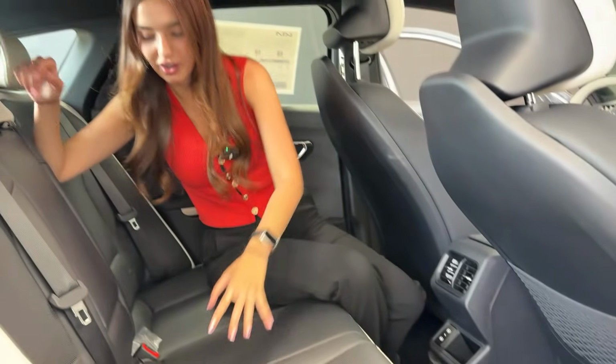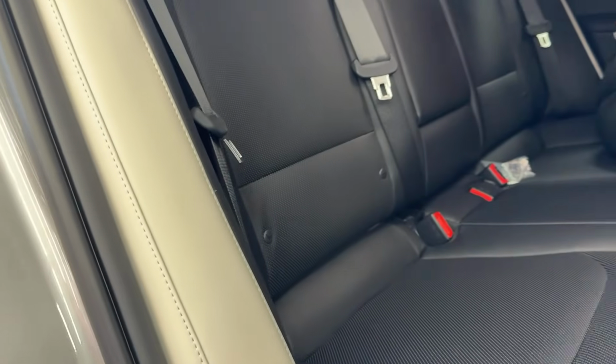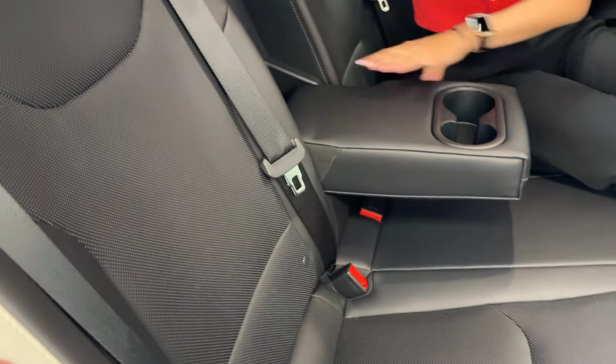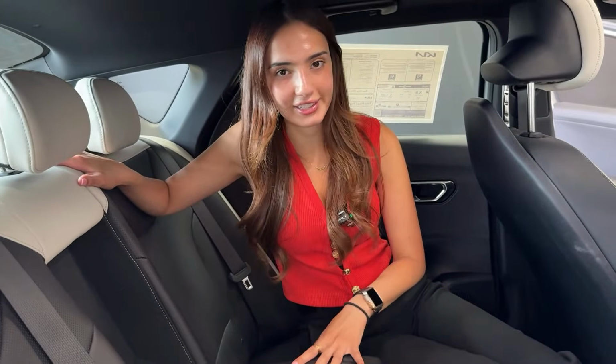There are 2 anchors for car seats on the main seats of the vehicle. And then if no one's sitting in the very center, you can drop down this center area to give yourself cup holders, armrests, whatever you'd like to use this for.